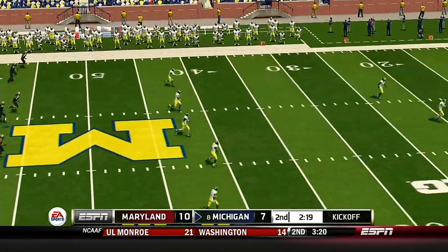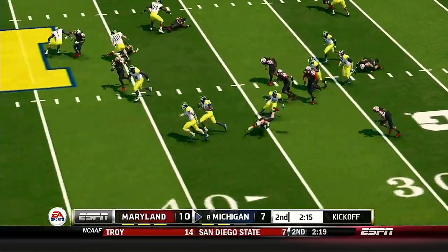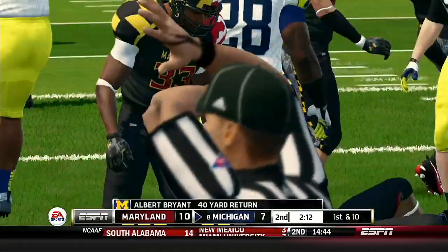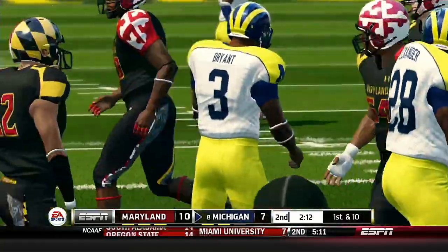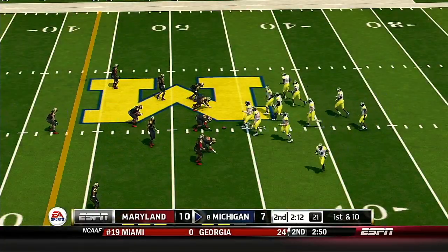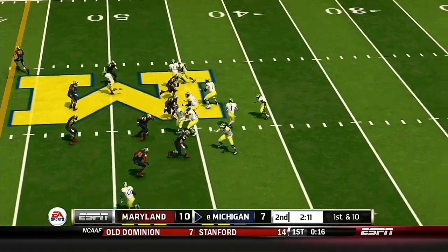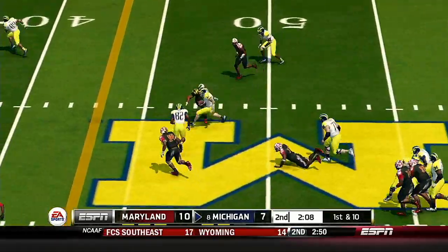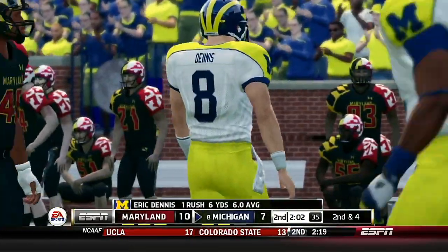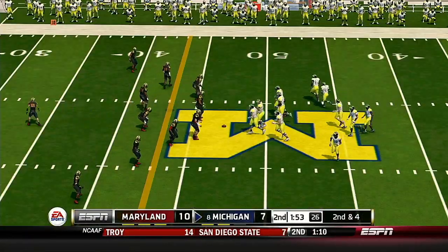The kicker looks like he's ready to kick this one off. Bryant fields it at the 7. He's out to the 30. Brought down at the 46-yard line. In a game that's this close, you can't afford to waste possessions. He's scrambling. And they make the stop at the 47. So it's second down now, and they need about 4 yards to pick up the first.